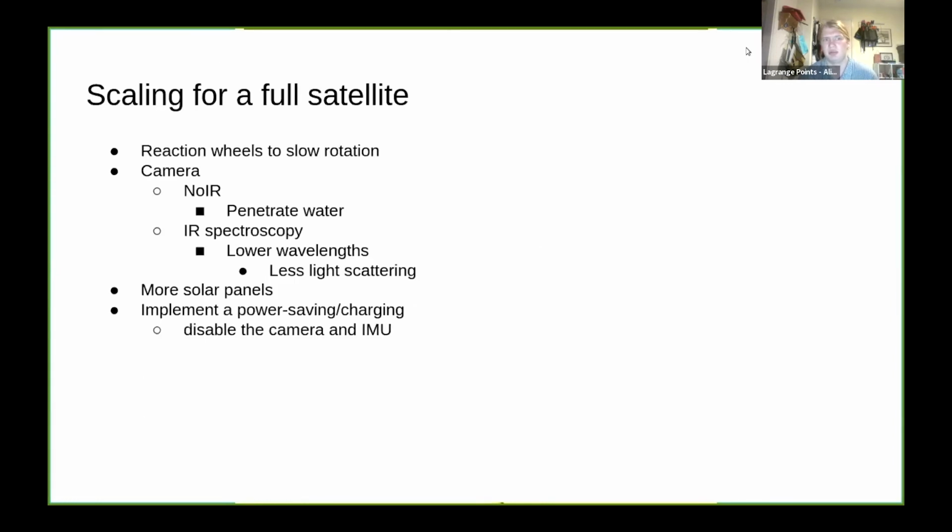When scaling it up to a full satellite, we would add a few things. We'd try to use reaction wheels to slow the rotation and prevent angle blurring. Horizontal movement of the satellite doesn't create substantial errors with how the satellite takes pictures, but the satellite rotating would create tearing and distortion that would impact its ability to get accurate readings. The camera was fine in terms of resolution, but we would either want to use a no IR or a strictly infrared camera. They both have their advantages.